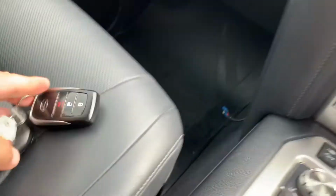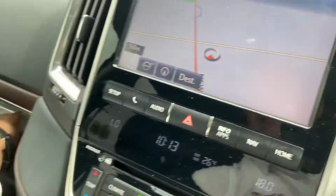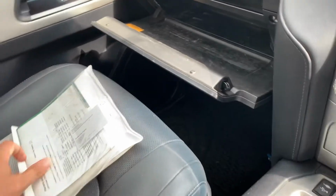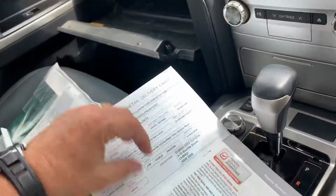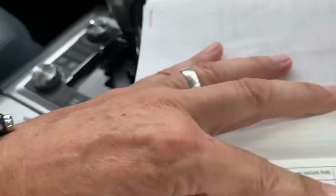Now, the car comes with two keys. So there they are there. That one's even still got the plastic on it, so I'd say it hasn't been used that much. The service book's in here. So as I said, this car was sold new by us. And serviced by us too, by the looks of that.